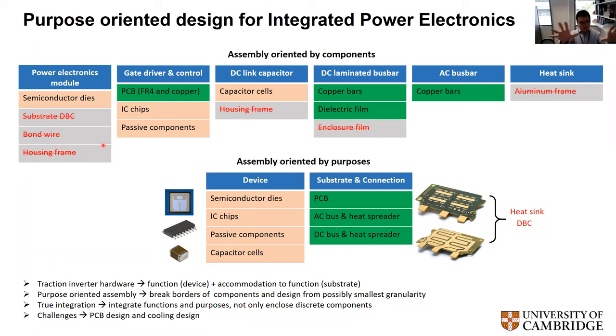So we break down all these individual components and recombine the excessive ones into a smaller number of parts, and then we can group everything into only two categories. One is the device, for the functions, either for control, for power switching, or for energy storage, like the capacitor cells and passive components. And the rest is just for substrate and connecting: basically hold everything, connect everything and spread heat. With this principle, we break all the borders between the conventional components and fully integrate the whole converter depending only on their main properties.